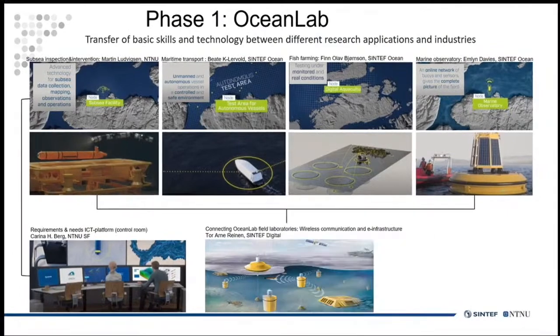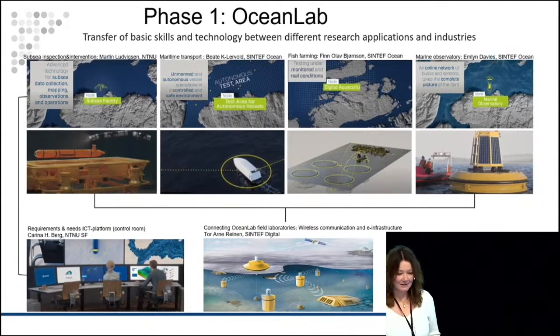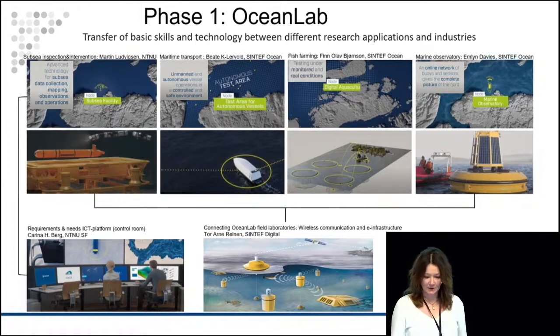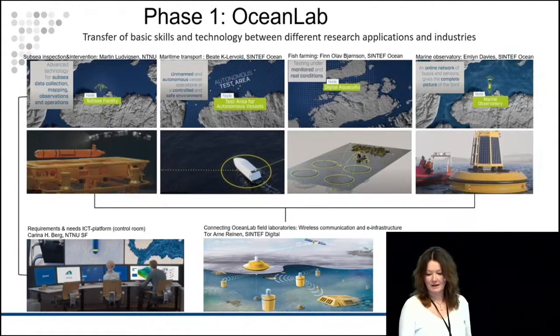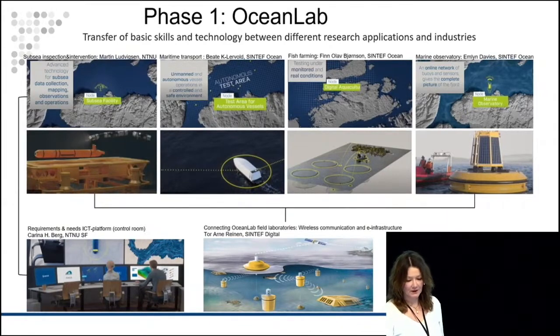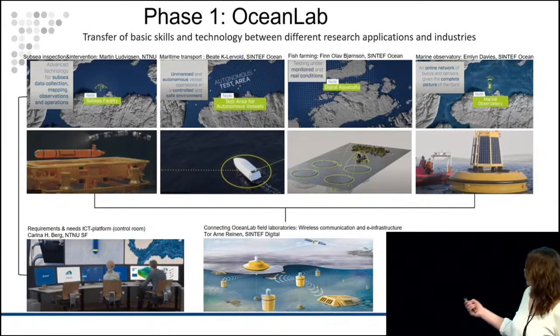This slide shows the main application areas we have focused upon in the phase 1 OceanLab project. On the left hand you see the subsea facilities, which is the autonomous underwater robotics laboratory led by Martin Ludvigsen. The second is the test area for autonomous ships. I'm the one in charge of that one. The third application area is aquaculture and fish farms. And the fourth is the marine observatory.